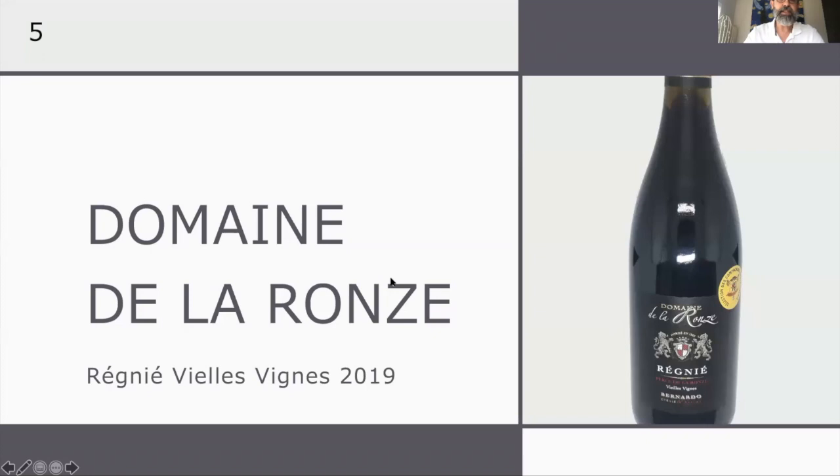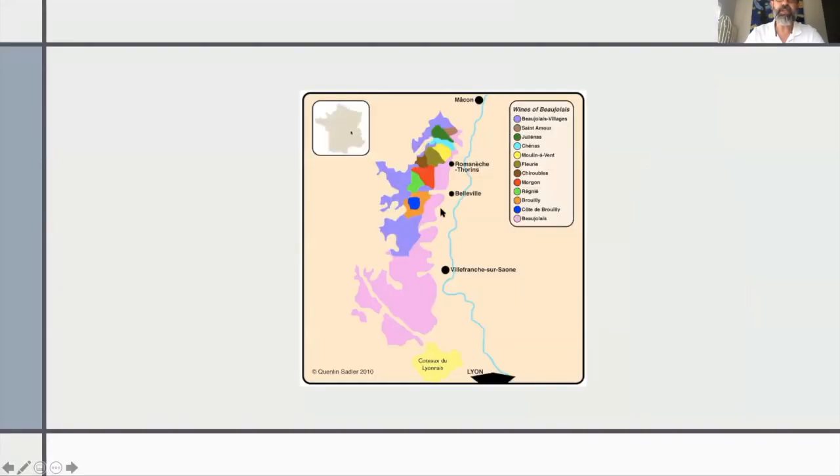Very first red this month is from Domaine de la Ronze. And this is the Régnié Vigne 2019, made out of 100% Gamay. So Régnié is in the Beaujolais region. We have a map of France right here, and the Beaujolais region starts just south of the Mâconnais, or the southern Burgundy region. The Régnié is right there in green.